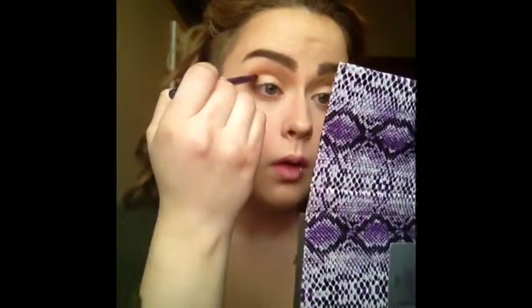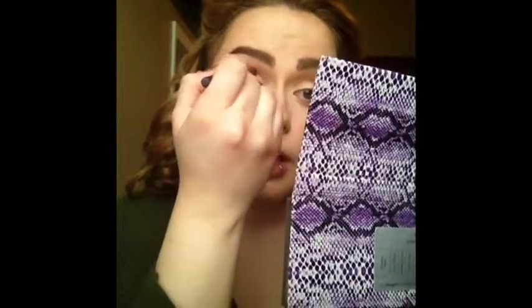Then on my Real Techniques shader brush, I'm going to pick up this Jessie's Girls pigment in the shade Brown Sugar, and this is a very warm-toned matte brown. And then I'm just going to really just concentrate this in my crease right now. So just keeping it in the crease and moving it around in back and forth motions. Just like that. And then I'm going to take the same fluffy brush I've been using before, pick up a tiny, tiny bit of that pigment and just blend it to where it is blended in with everything else that we've got on the lid.